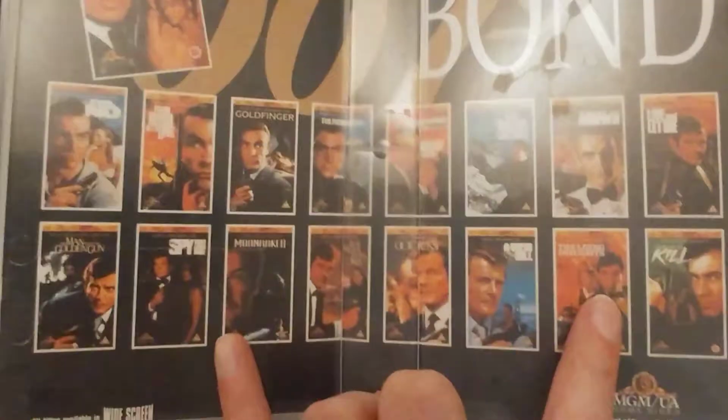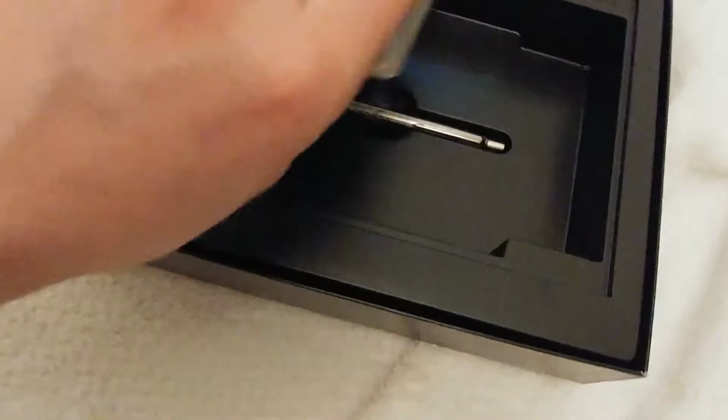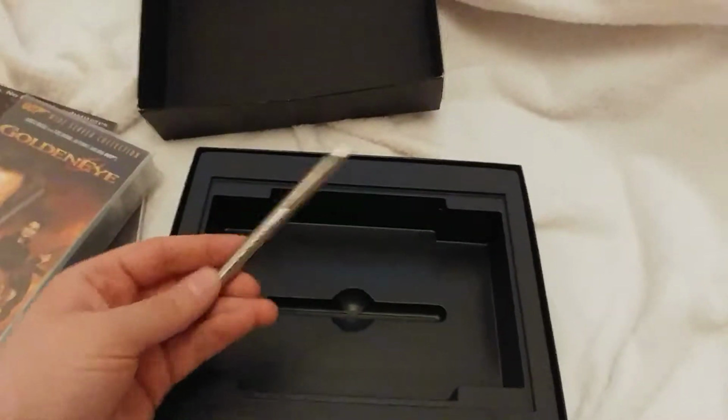So you've got all the artwork from the other films that were available at the time, and obviously adding Goldeneye, that was a new era for your Bond collection when these came out. Sorry, I'm just moving off, trying not to have too much motion in this video. The last item was really nice as well.